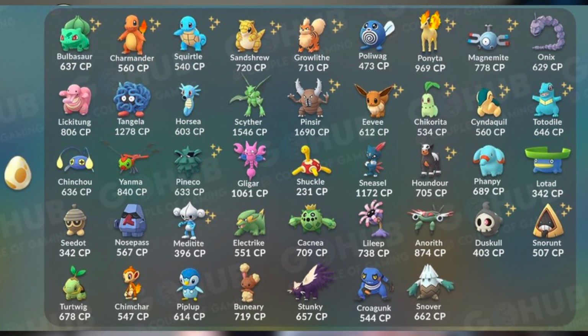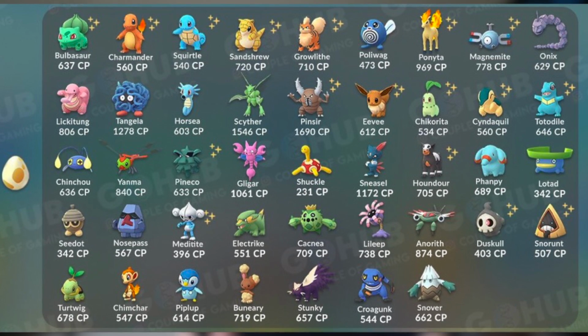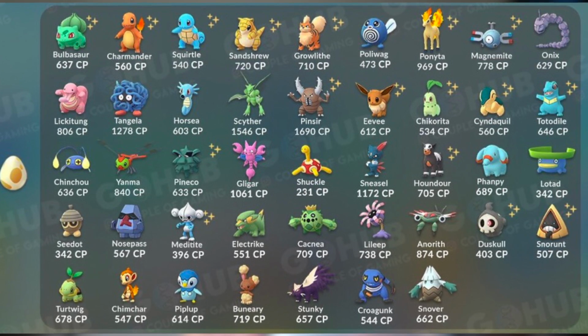Lileep, Anorith, Duskull, which could be shiny. Snorunt, which could be shiny. Dusknoir, and Froslass. Both of those shinies are really, really good to get. Both very, very rare. Gosh, I would love a shiny Duskull.